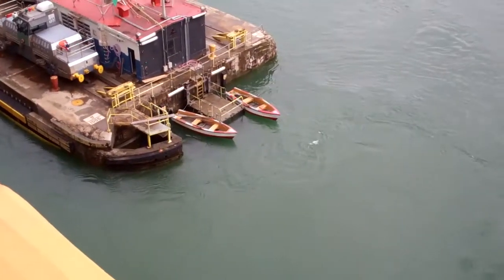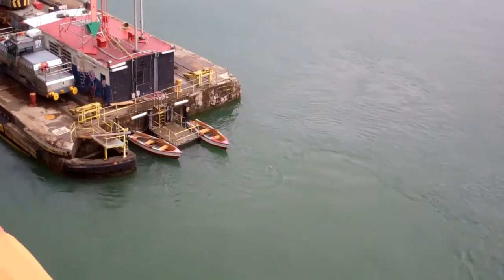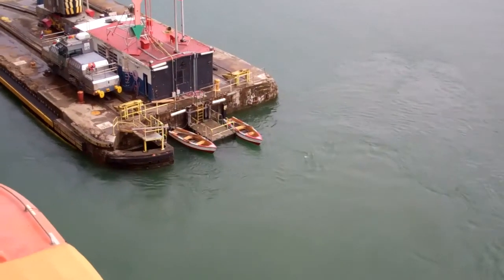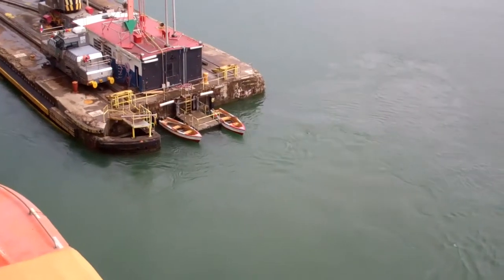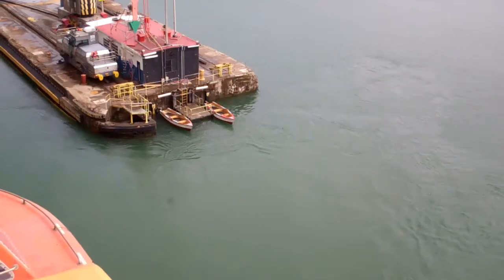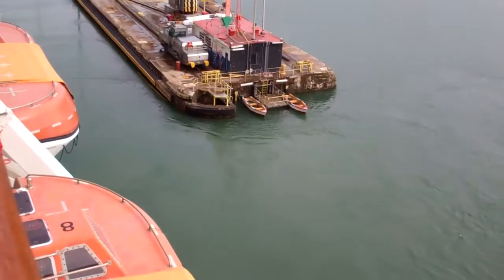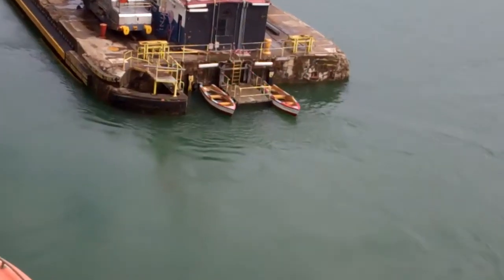Below you see the rowboats, and there are men that get in those boats and bring the lines out from the mules to the ships. That's the best way to get the lines, and those are the lines that keep the ships steady through the canal and from hitting the sides of the canal walls.